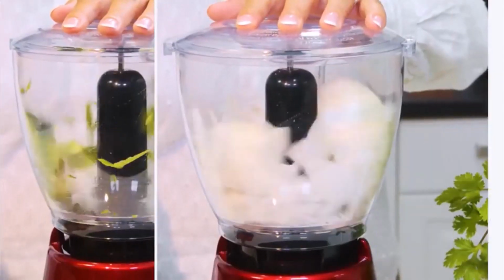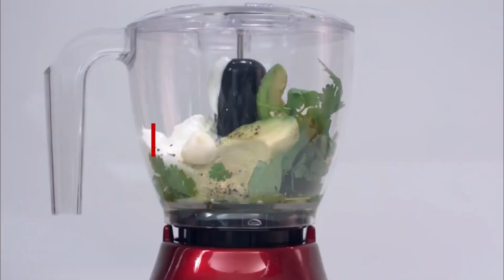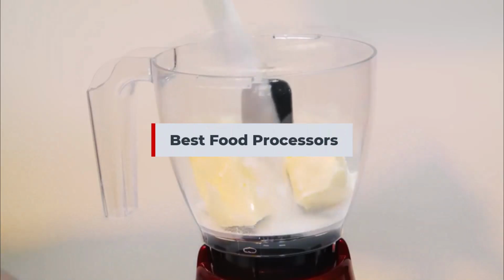Are you trying to find the best food processors? If yes, you have come to the right place. The below is a list of the top 5 best food processors.